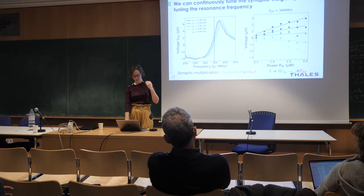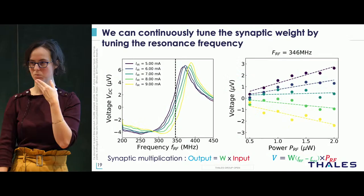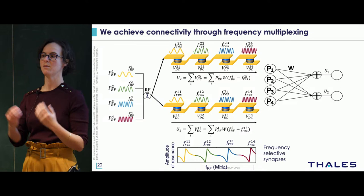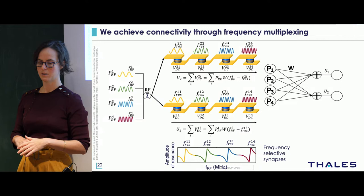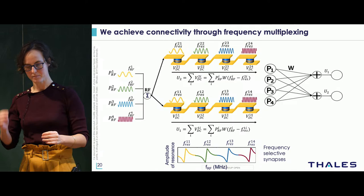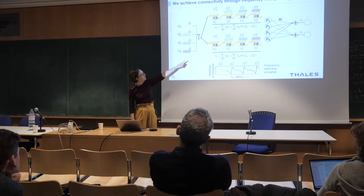And so why do we go through all this thing of having the input be radio frequency? This seems quite complicated and not brain inspired. Well, there is a very good reason for that, which is that it allows us to do frequency multiplexing. So this is a bit similar actually to what is done in optics. So one reaction that sometimes we get from this work is, oh, it's nice, it's electronics, but it feels like optics.